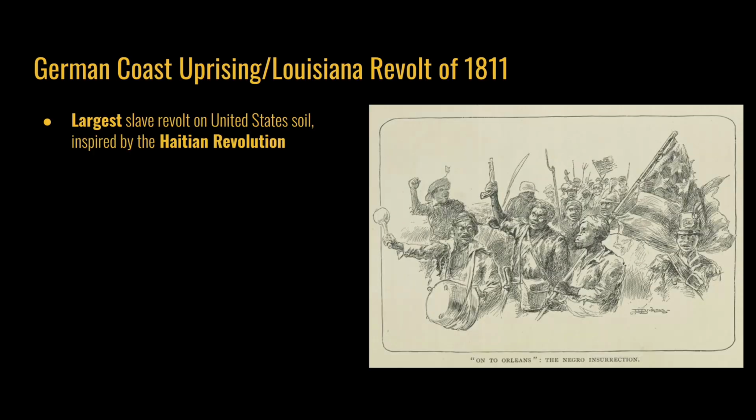Moving from the first to the largest uprising on what is now United States soil, the German Coast Uprising, or the Louisiana Revolt of 1811, was the largest slave revolt in the United States, partially inspired by the Haitian Revolution. It involved around 500 enslaved people and was brutally suppressed, but it highlighted the deep resistance to slavery in the American South. After the Haitian Revolution, some white planters and free Blacks from Haiti resettled along the Louisiana coast to continue sugarcane plantation, the most lucrative crop in the Atlantic economy in the early 1800s.